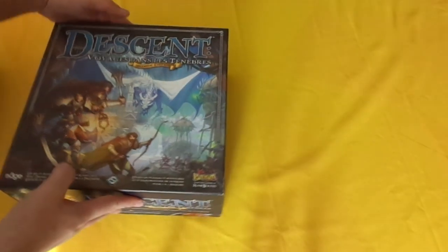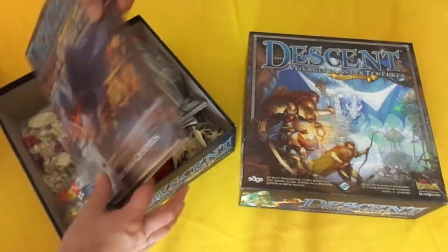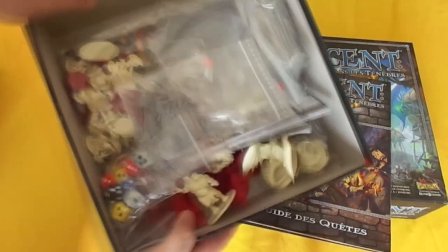And this is Descent. Now, as you know, Descent is from Fantasy Flight, and their box inserts don't do anything.